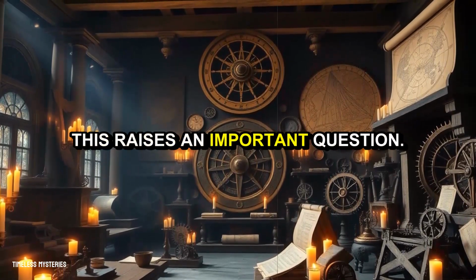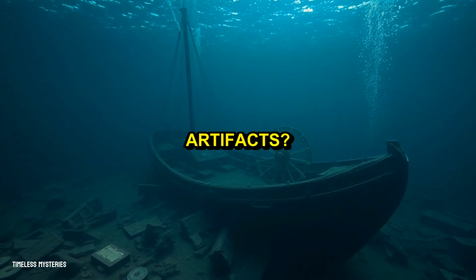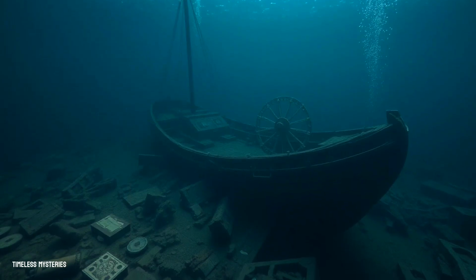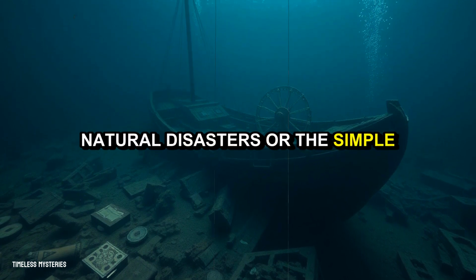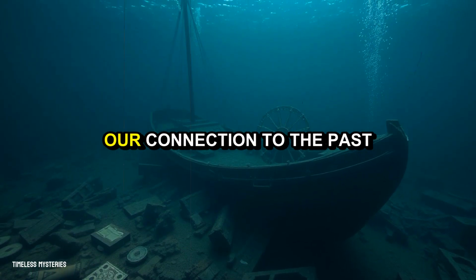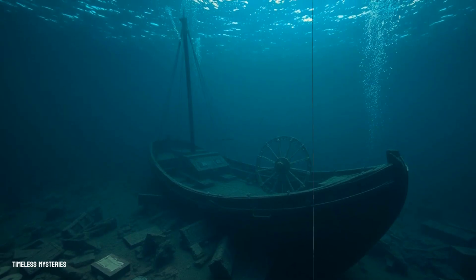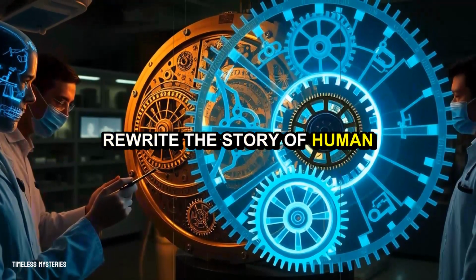This raises an important question: how much of our history has been shaped by the survival or loss of key artifacts? The Antikythera Mechanism was only discovered by chance, preserved in the depths of the Mediterranean. How many other groundbreaking inventions have been lost to war, natural disasters, or the simple passage of time? The device serves as a powerful reminder of how fragile our connection to the past can be, and why it's so crucial to re-examine historical artifacts with fresh eyes and modern tools. Every fragment of the ancient world has the potential to rewrite the story of human achievement.